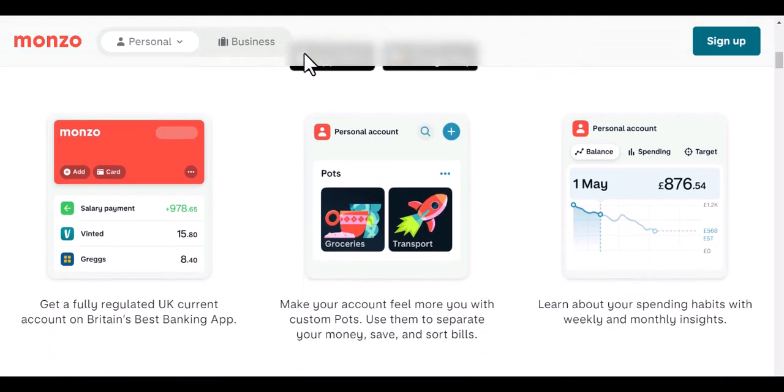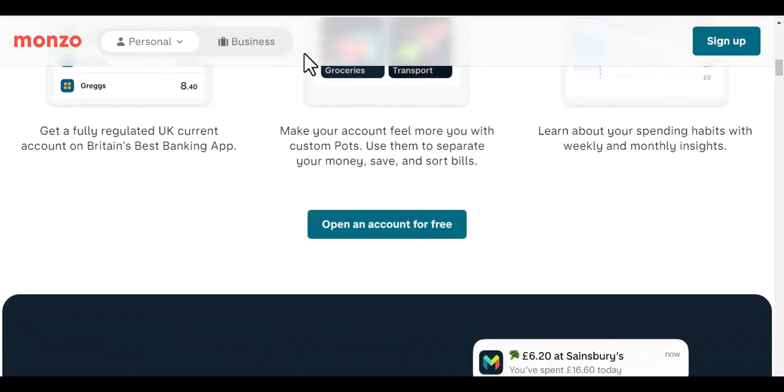Enter Monzo. Imagine a bank built for the digital age, designed around your smartphone. No more stuffy branches, no more endless phone calls, just you and your money, all in one sleek app.